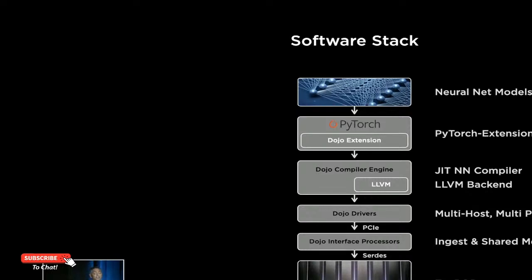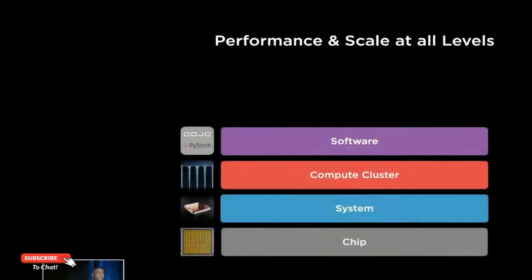Our driver stack takes care of the multi-host, multi-partitioning that you saw a few slides back. And then we also have profilers and debuggers in our software stack. So with all this, we integrated in a vertical fashion. We broke the traditional barriers to scaling. And that's how we got modularity up and down the stack to add to new levels of performance.